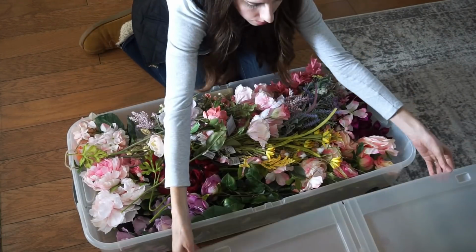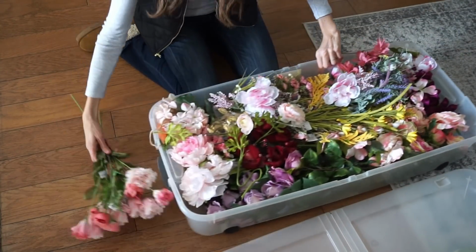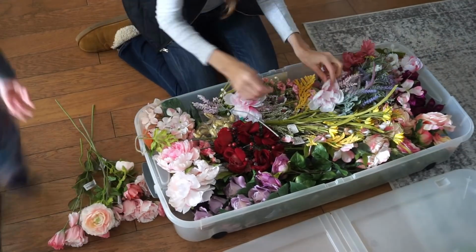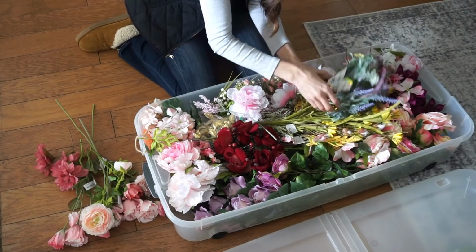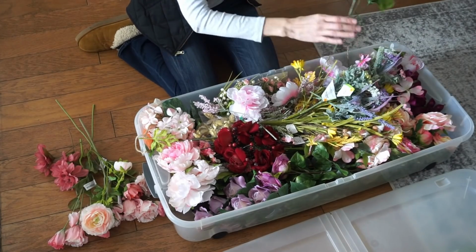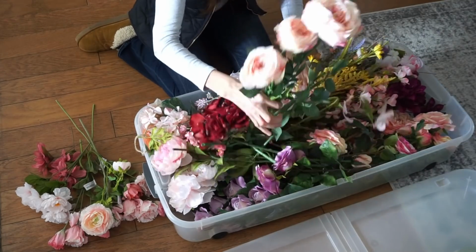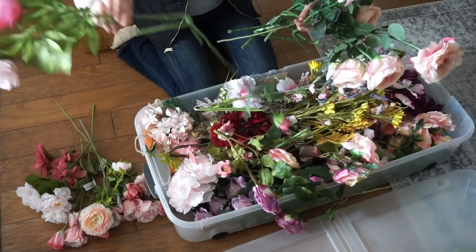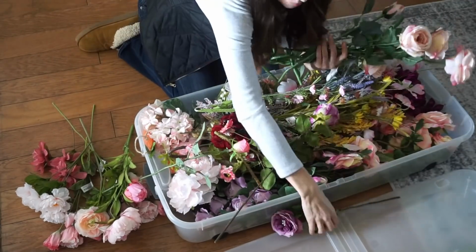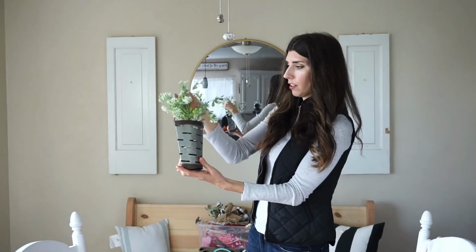Now into the goodie box of florals. I have been collecting florals for probably around 3 years, and yes, I do use all of them throughout the seasons. This is more of my spring and summer bin with all the colors in here, and so I'm just trying to pick out a lot of the lighter pink florals that I do have so I can decorate the house. It's not quite spring yet, but Valentine's Day is definitely a way I introduce it into my house, adding lots of color.